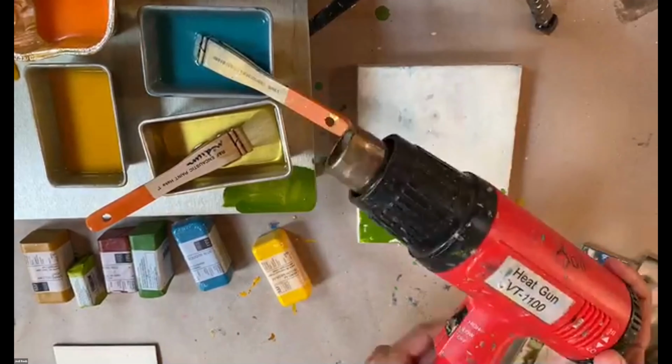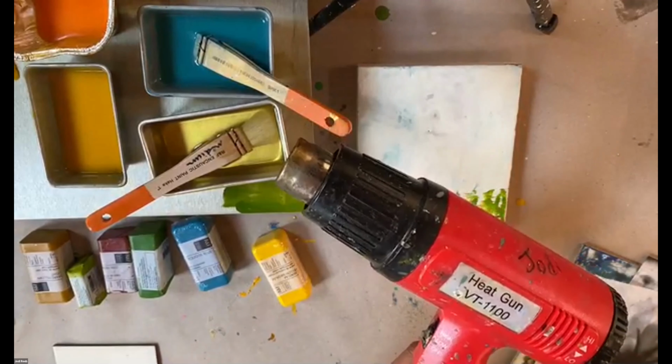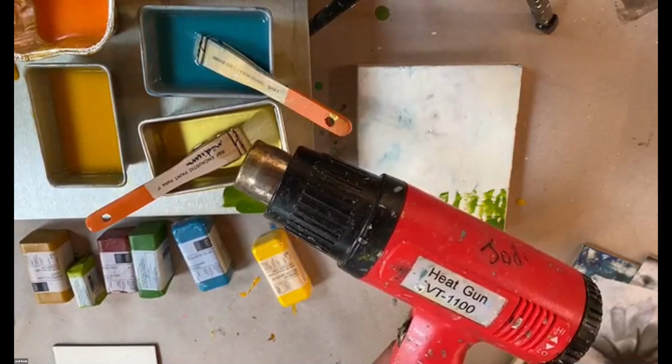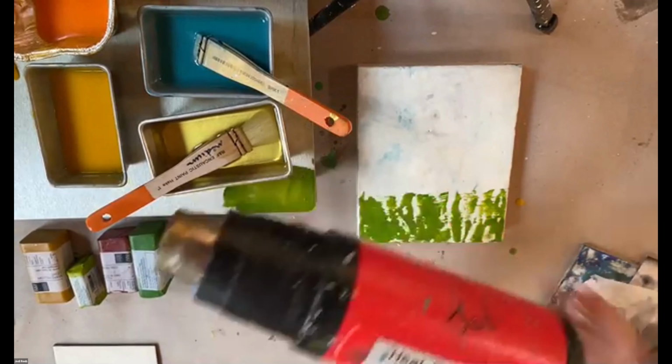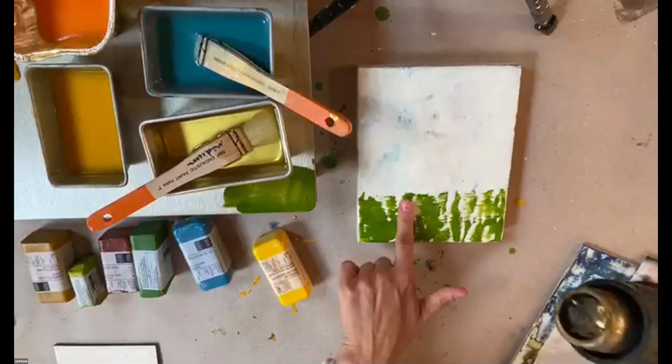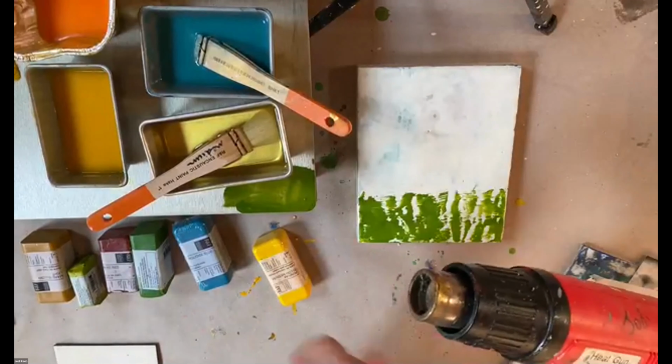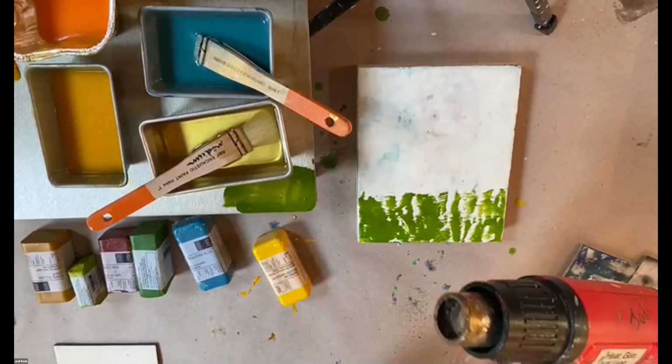And fusing is really important because with other paints, when you paint onto the last surface, they bond because they have either oil paint or acrylic paint. But beeswax needs heat. So you have to basically melt this last layer to the layers below. And ideally, when you're done, you'll have one layer of paint. I'm going to go ahead and do that now.